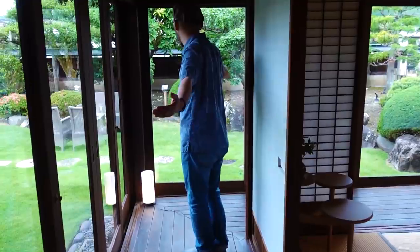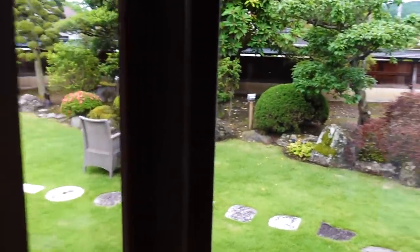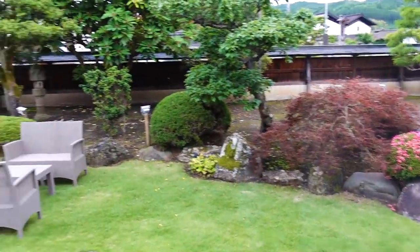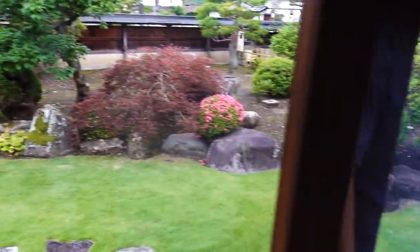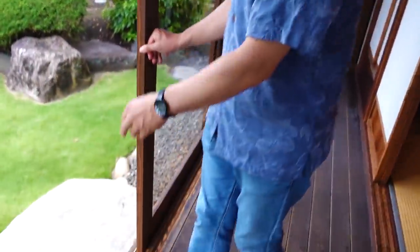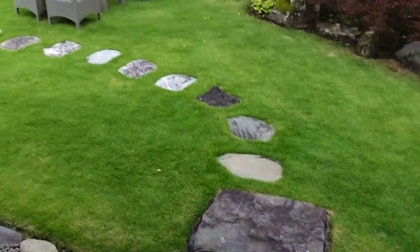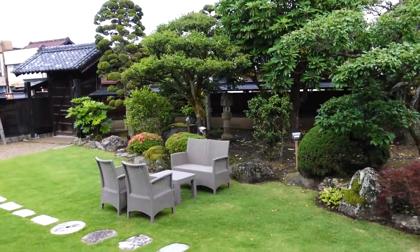Wow. Garden. Look at this. I feel so spoiled being in this room. We can see this garden from our room. I love this. Me too. This is Engawa. We can sit here with some tea and just look out here, you know?